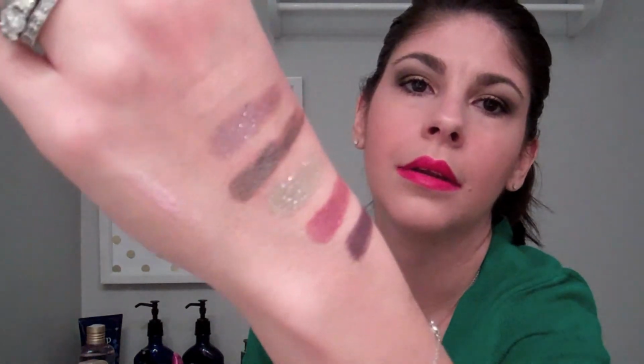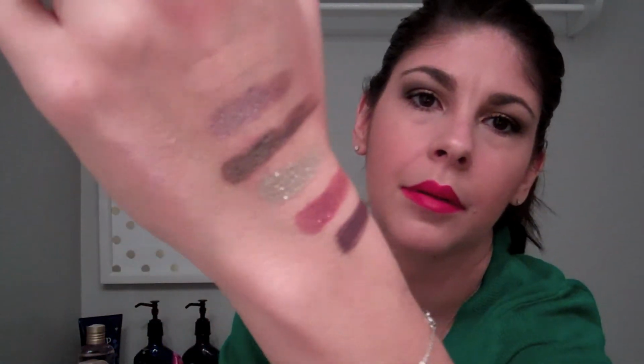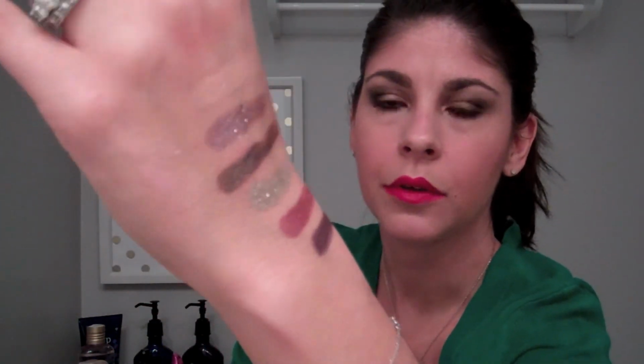So I'm going to swatch these for you guys. I guess I'll start with the lip gloss. This is in Pretty, and it's just a beautiful, almost strawberry shortcake pink. This is what it looks like in the tube. This is what it looks like on my hand. It might not pick up on the camera, but it's a very beautiful pink, nude, neutral, glossy color.